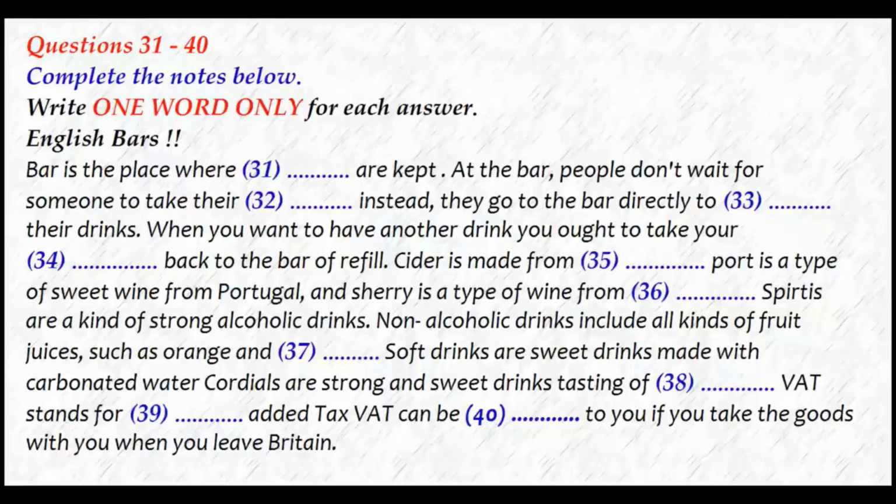Kevin, one more question. What is VAT? I saw this on most goods in Britain. Well, VAT stands for Value Added Tax. The price shown on most goods in Britain includes a tax of 15%. If you use the retail export scheme, this tax can be returned to you if you take the goods with you when you leave Britain.